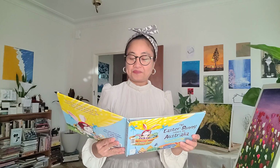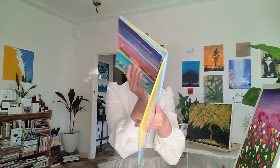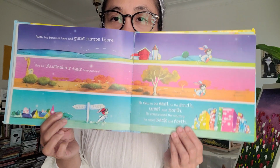Funny. With big bounces here and giant jumps there. Flop hid Australia's eggs everywhere. To the west, to the east. He flew to the east, to the south, west, and north. He crisscrossed the country. He raced back and forth. Oh, that's quite an adventure, right? To the east, to the west, to the south, to the north, everywhere.